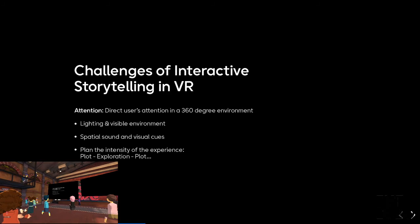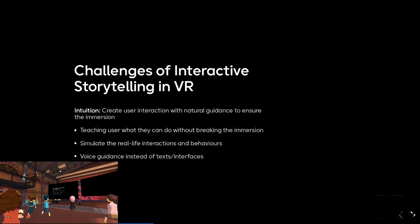So we went through quite a lot of great 360 experiences and films to learn a few tricks. For example, we could narrow down the visible environment when major events are happening, and use highlighting to get users' attention. We also use spatial sound and visual cues to attract users' attention. We also plan the intensity of the storyline a little bit with peak moments and relaxed moments. We make sure to provide the audience some exploration stage with fun little details in the environment so that they could direct their own attention to enjoy the environment and then lead them to a few minutes of intense storytelling events.